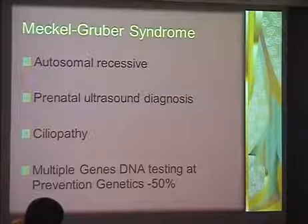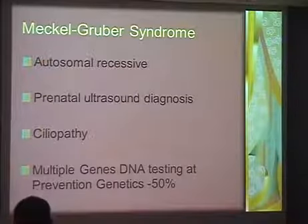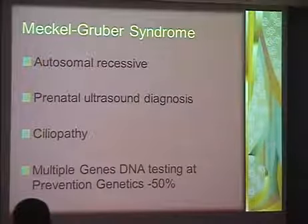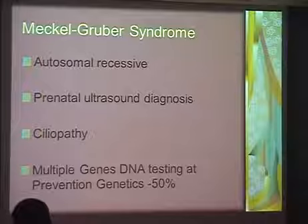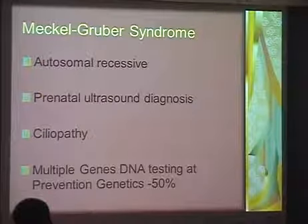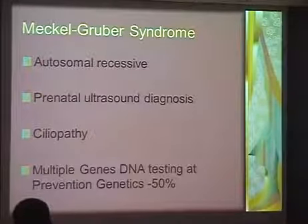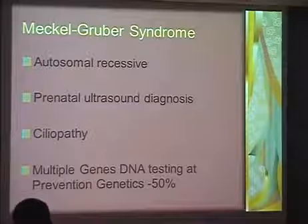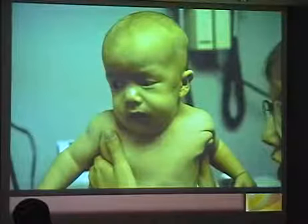And it is autosomal recessive. So if a couple has a baby with this, then that same couple will have a 25% recurrence risk. And the carriers themselves don't have anything, so you find out about it once you have an affected baby, unfortunately. So we're not doing carrier testing for that as a routine thing.